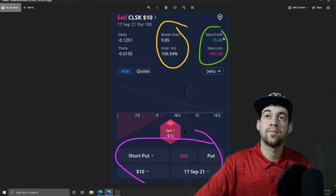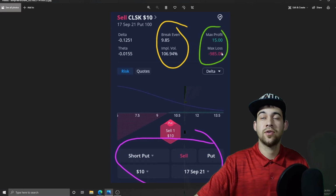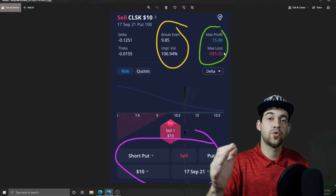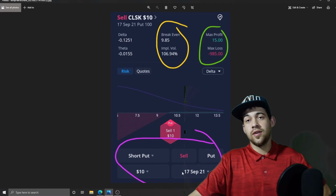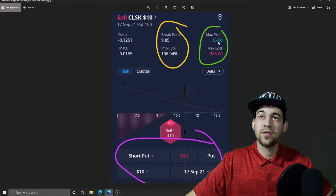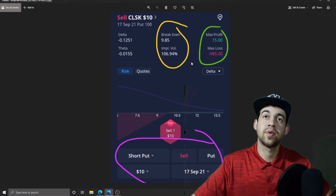So your premium comes off of that $1,000, because you're making the premium, and you're losing that if you buy the shares. You're not really losing $985. You're losing that much money towards buying shares. So it's really not a bad thing if you're planning on buying CLSK at $10. And the same thing, the 17th of September, and that's the price you'd get. See, the risk is very, very low compared to the last one.